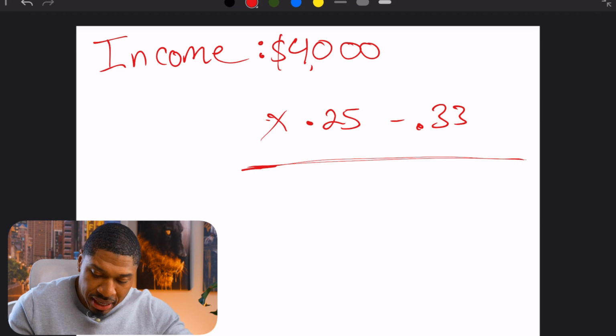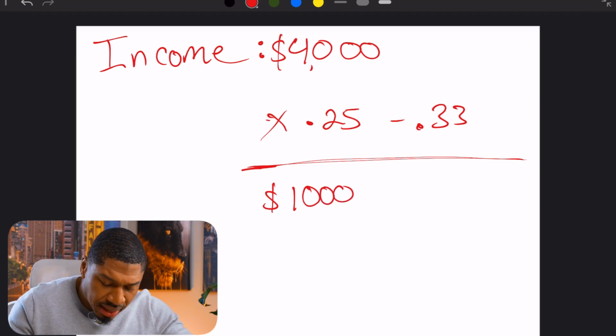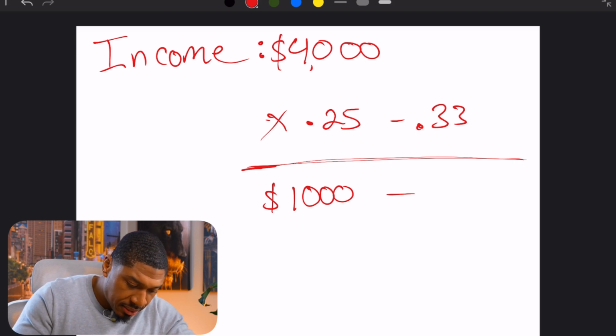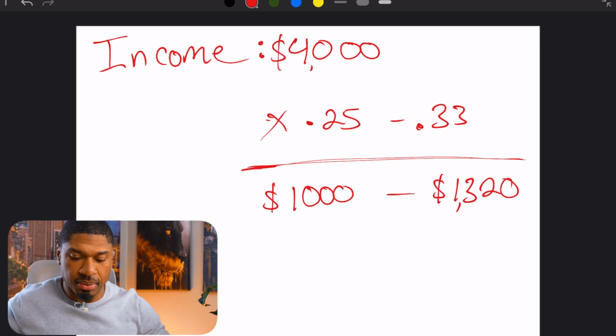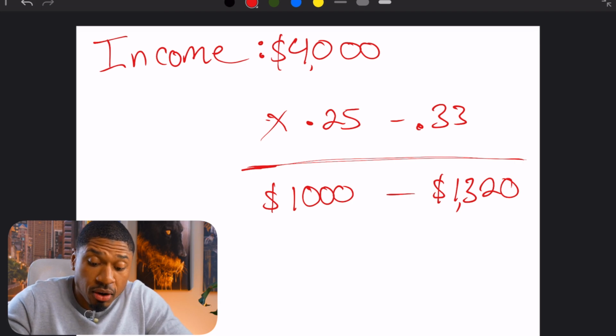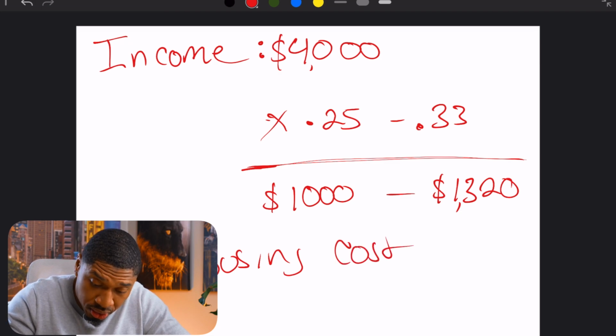So they're going to multiply that. Let's say they use 0.25. 4,000 times 0.25 gives you $1,000, right? $1,000 all the way. If they use 0.33, that's going to be $1,320. Sorry about that. So that's off your gross income. That's generally what they're going to use for your straight housing cost.